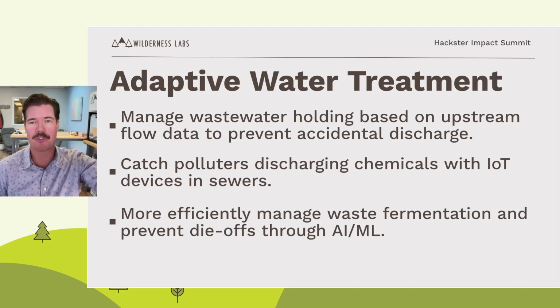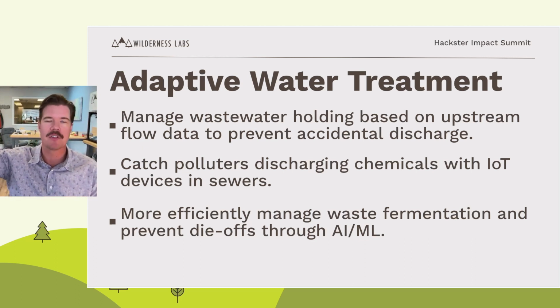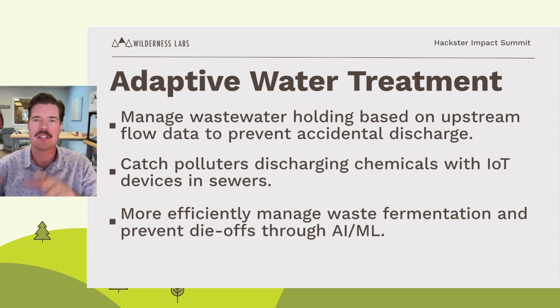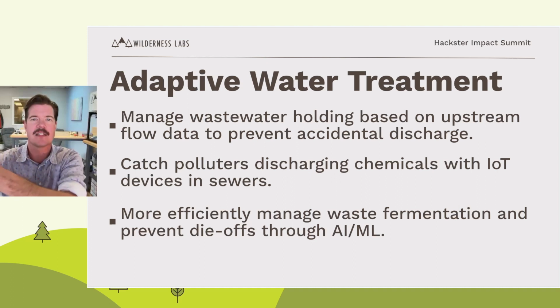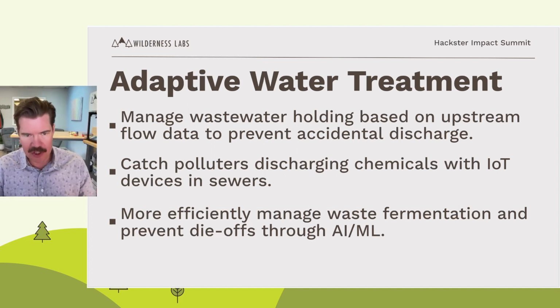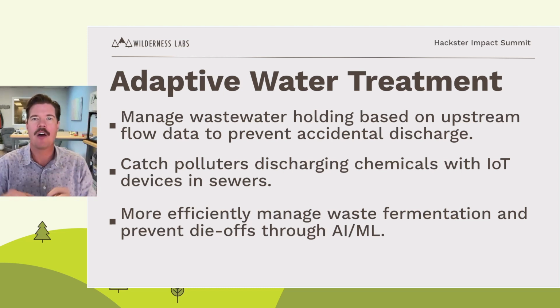Or like what we're seeing with our customer, with their water treatment system, they can now manage in real time wastewater holding based on upstream, literally creeks and rivers, the flow there to prevent accidental discharge out into water systems. Or they can catch polluters discharging chemicals with IoT devices in sewers. And they can much more efficiently manage waste fermentation and prevent bacterial die-offs through AI and ML, and watching how the biome is changing over time and what's coming in, and making that much more efficient.